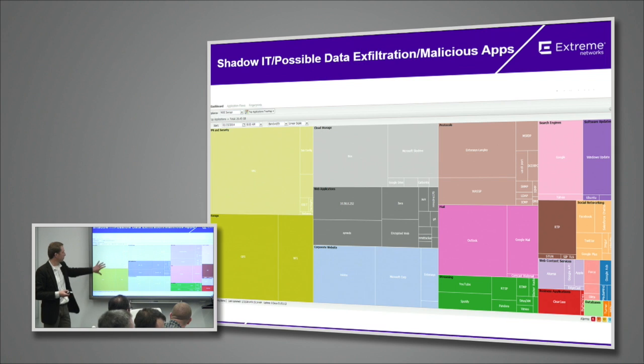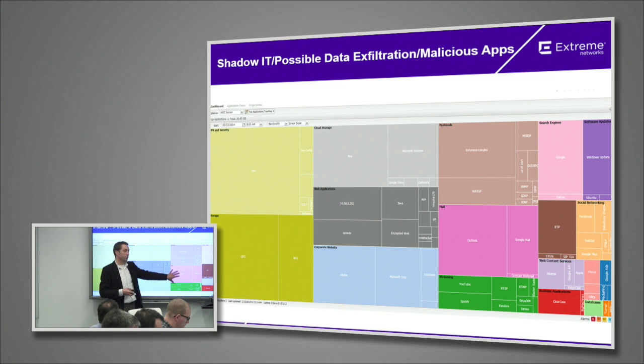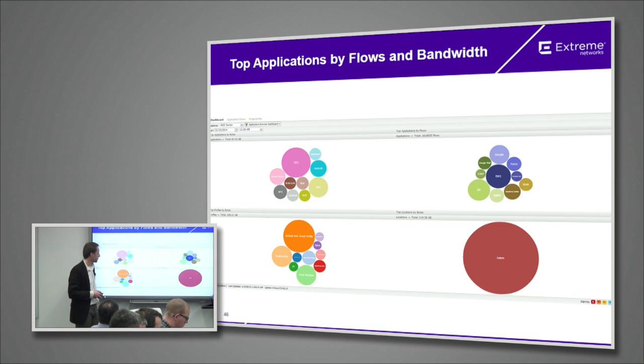What you see here is a tree map presentation of the application mix in our own network. So you see we are heavily CIFS centric from a storage perspective. We are in the process of migrating back from Google Mail to Outlook, so you see that reflected here. Outlook is stronger than that. And again, you can drill down from those presentation layers as well.